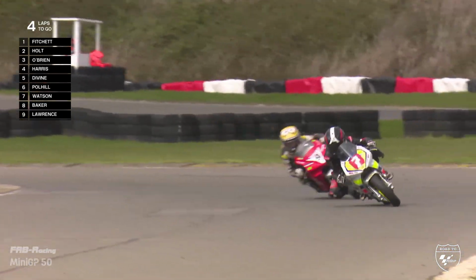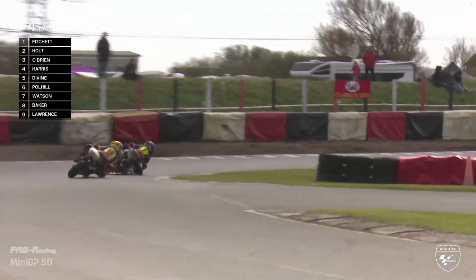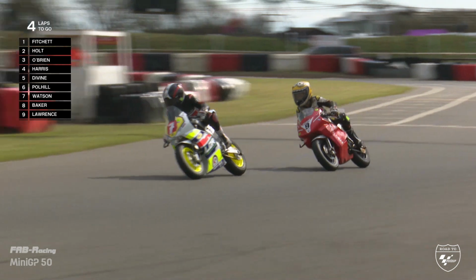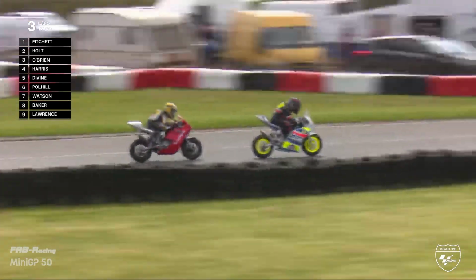Marco Holt is still just behind Luke Fitchett. Luke Fitchett potentially did a hand signal, looks like, going into the final corner now, heading onto the line with just 3 laps to go whenever we cross the line now. Luke Fitchett still in the lead, potentially making more hand signals there to Marco Holt. I don't know what that's about. And still in the low 43s. Yeah, so lapping very quickly as it's maybe starting to heat up with 3 laps to go.